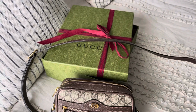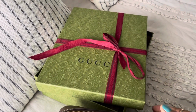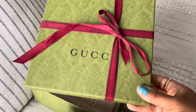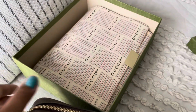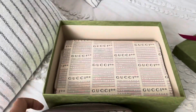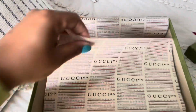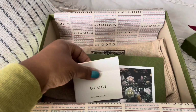So I don't want this video to be too long, but I did want to show the rest of the packaging that it came in. I've already unboxed it. I put the bow back on the lid just for effect, but it comes in this beautiful kind of antique looking box. They have paper. Now, I don't know if this is new. There was no paper when I purchased my wallets, but it has this cool little newspaper with Gucci on it. I really like that. And then within that, some care cards.